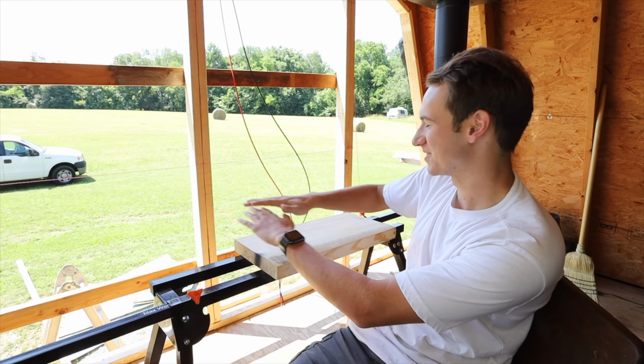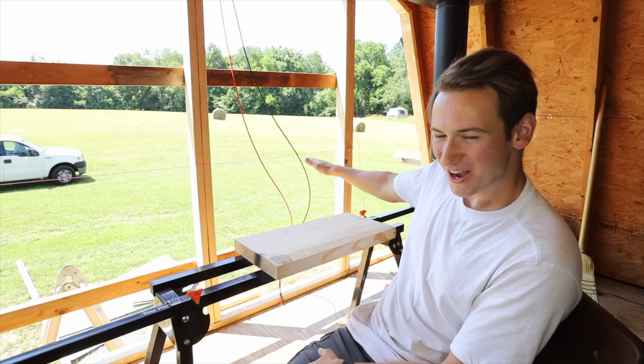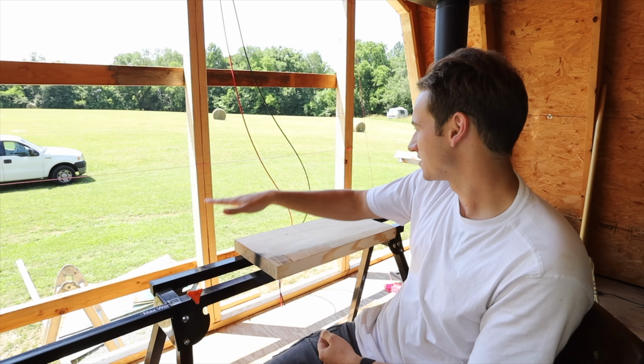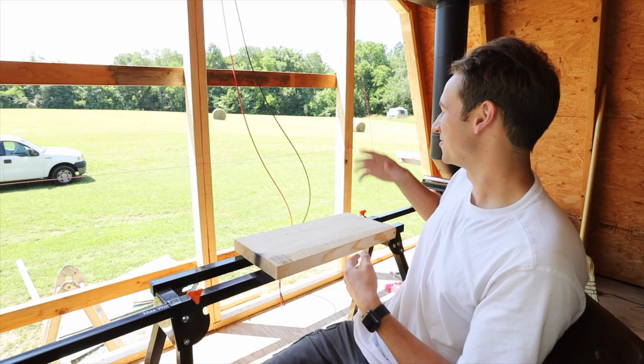So we just set it up, kind of mocked up what it would look like looking out our windows. And now we have a new height for where we want to put our windows. So we're going to be doing a 30-inch desk with 36-inch windows. And we just kind of walked around the room, checked it out, and we think it looks really good.